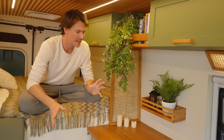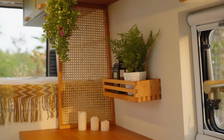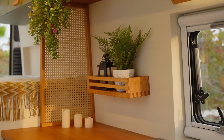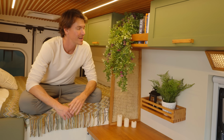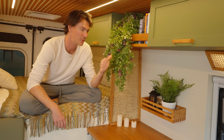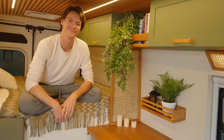Now for open or kind of decorative storage here, you have these 2 cherry shelves. This one is a beautiful dovetail shelf. I love this one. You can put like little plants, or maybe candles or some spices on that one. And then this one up here, you can put some books. I love this long flowy plant. Wish it was real, it's not. Or you can also put up some blankets or clothes even.